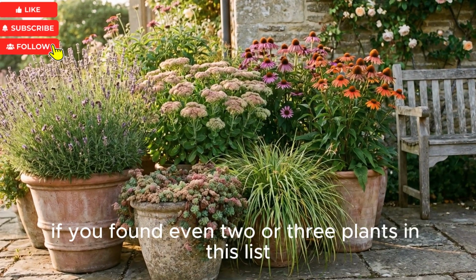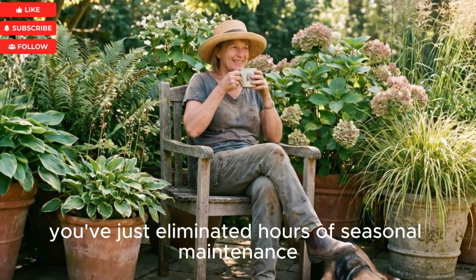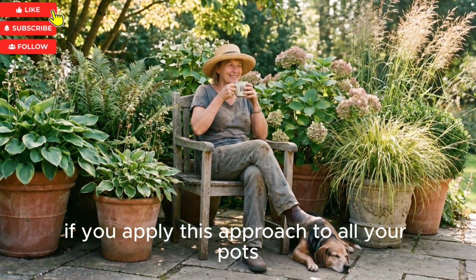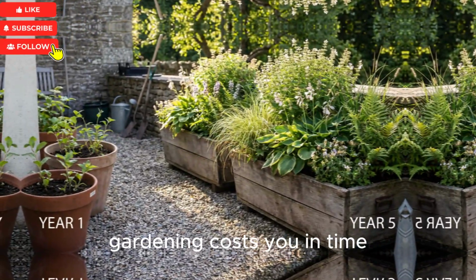If you found even 2 or 3 plants in this list that work for your climate and your container setup, you've just eliminated hours of seasonal maintenance. If you apply this approach to all your pots, you've fundamentally changed what container gardening costs you in time, money, and energy.